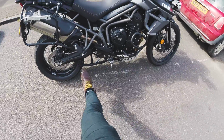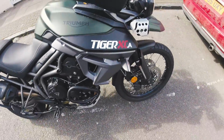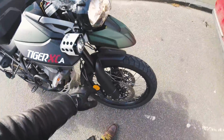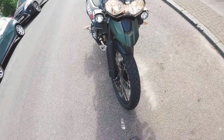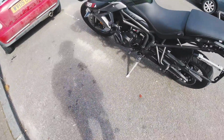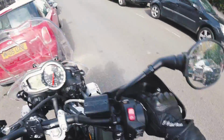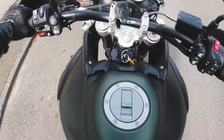I really like the swing arm. The frame looks good, this sort of gunmetal colour. These little peripheral lights always look good as well, don't they, on an adventure bike? And like I say, I just feel like the spoked wheels finished off the look.